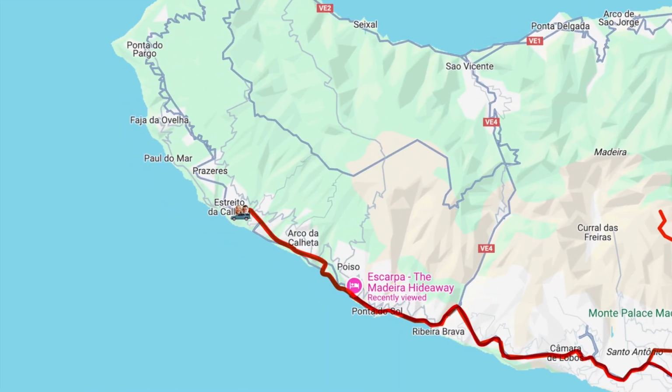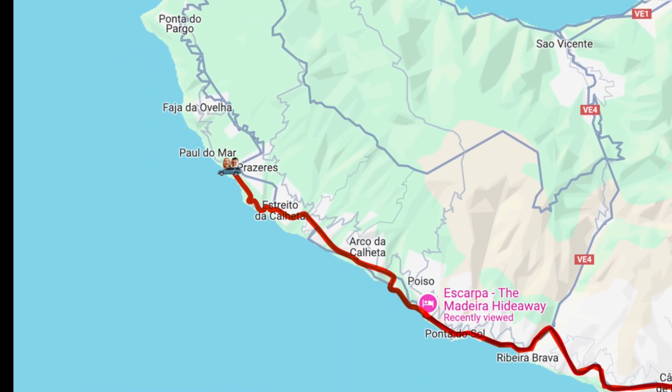Right along this road is Paul do Mar, which is a small little sleepy surf town. We didn't spend too much time in it, but if you guys are looking for a spot to relax and take in these stunning views of these gigantic cliffs, make sure to add this to your itinerary.